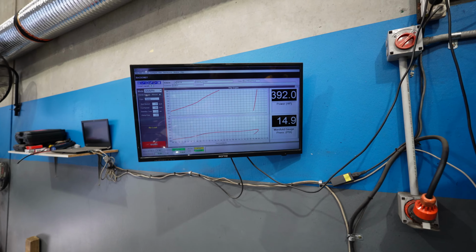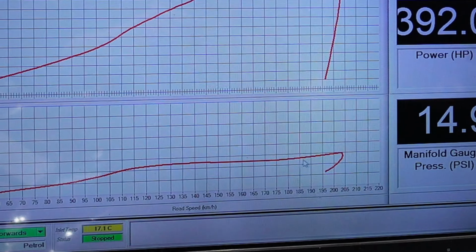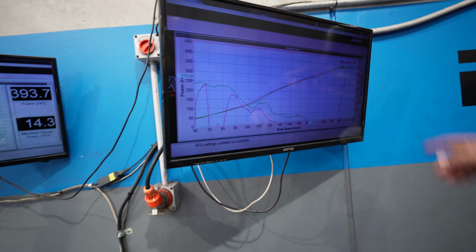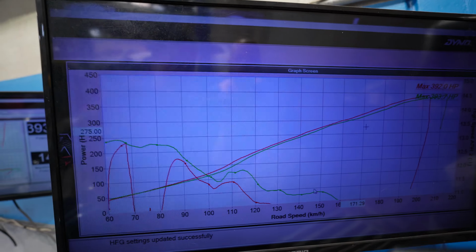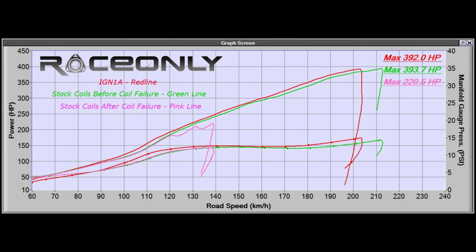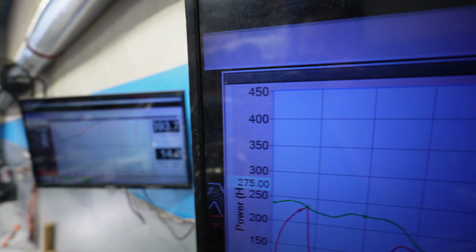The dyno doesn't show the same boost level as the ECU. It never does because they're not as fast, but you can see right at the top as it starts to run away up there. That's our previous 393 with the factory coils. As you can see, with a richer fuel mixture than before, we're making more everywhere. 100%. And it didn't rev as high either. That was 7450. That's not bad, to be honest. If we had the same climb, we'd probably make over 400. We'd be like 405, I reckon.